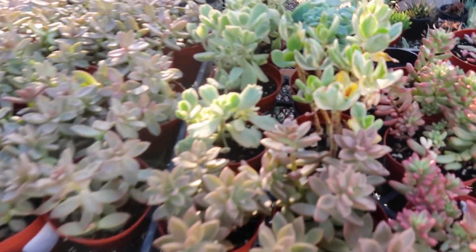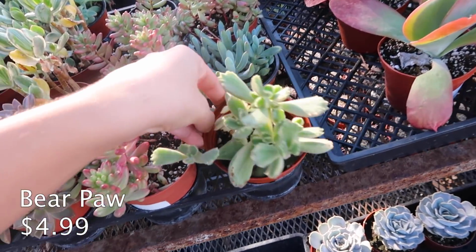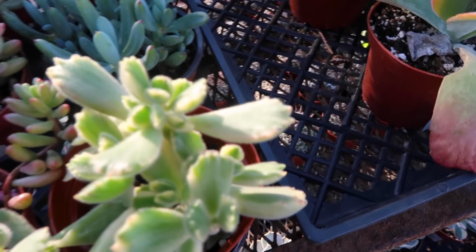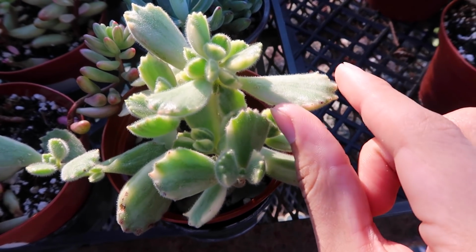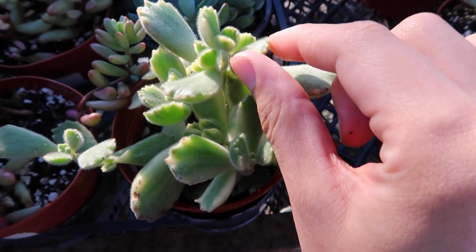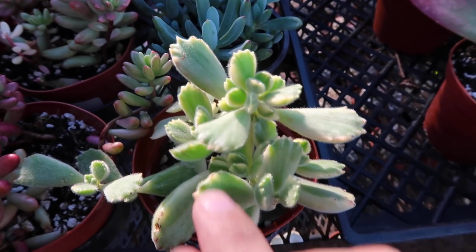Oh my gosh, they have bear claws here. Bear paw, variegated. So this is a variegated one, and they're called bear claws because they have, let's see if I can focus, I don't know if you can see, but they have these little kind of spikes right here. So it literally feels like a claw. It is the most adorable plant ever.